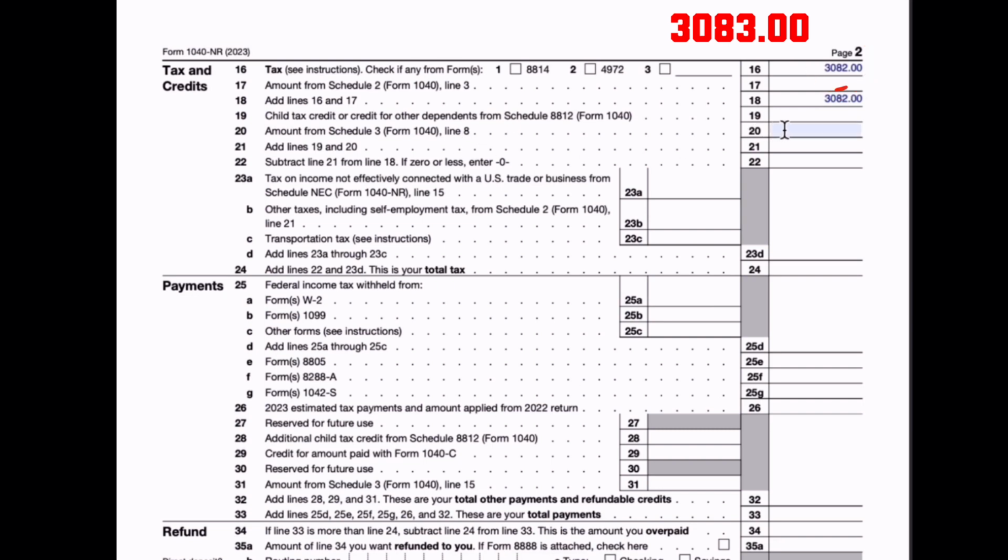We don't have any schedule 3. This says add lines 19 and 20, so again we don't have anything. It will be 0. The 22nd box shows subtract line 21 from line 18. Again we don't have anything, so the amount will be same.